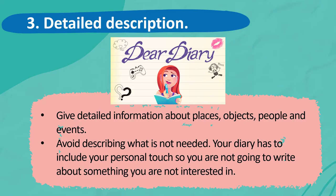Number 3 is you should write your diary with detailed description. Give detailed information about places, objects, people, and events. Avoid describing what is not needed. Your diary has to include your personal touch, so you are not going to write about something you are not interested in.